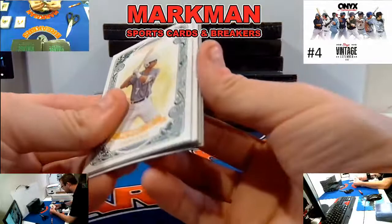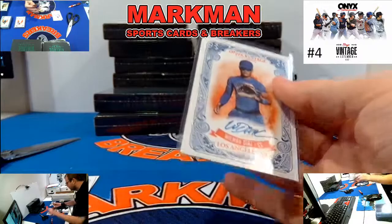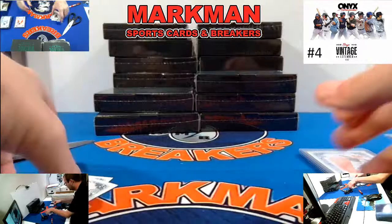Here you go. Randy Johnson. Max Muncy. Caden Wallace, prospect autograph. And, whoa, nice. Wilman Diaz for the Dodgers. One of the top international studs. Nobody's really talking about him too much. I don't know why. No, I would be. You know, he's up there with Victor Acosta and Christian Hernandez and Carlos Colmenares, I should say.